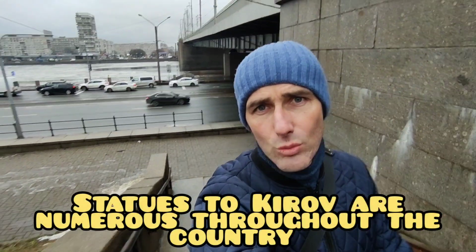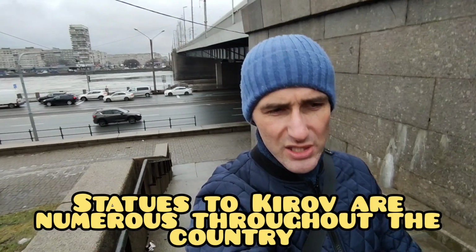Unlike Lenin, who was known worldwide, Kirov probably wasn't known that well outside the Soviet Union, and that's because he was assassinated in 1934, and it happened here in St. Petersburg, where he was the mayor. In fact, his death was highly significant and had huge repercussions, because it's thought that it's his death that started the Stalinist repressions of the 1930s.